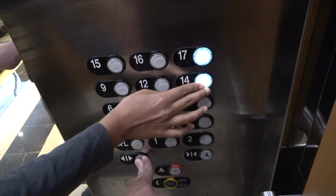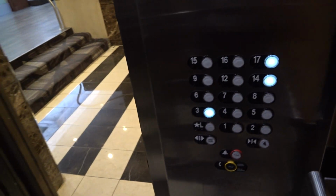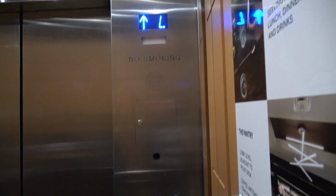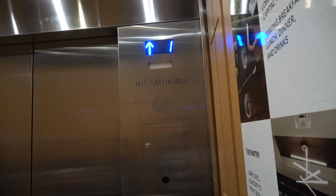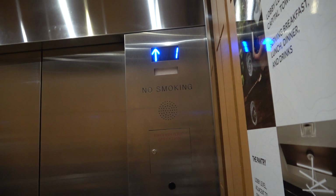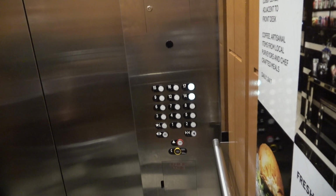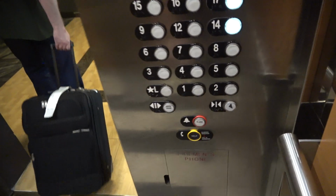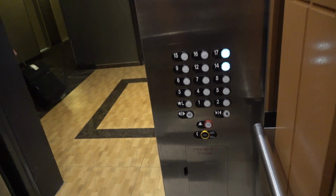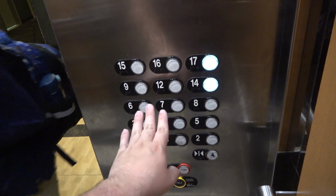Alright, we'll take these for one more ride. Going up? What floor? 14. 14. 3. Thank you. No problem. You're on the tallest floor. Top, but yes. Went up. Oh, you going up? Yes. What floor? 8, please. 8.